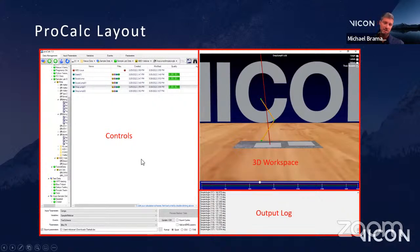On the left side here, we have our controls. This is pretty similar to our database management in Nexus. It's really pretty much exactly the same. The one thing that you might notice differently is that we can specify these schemes that we want to run. We can actually process trials from here.